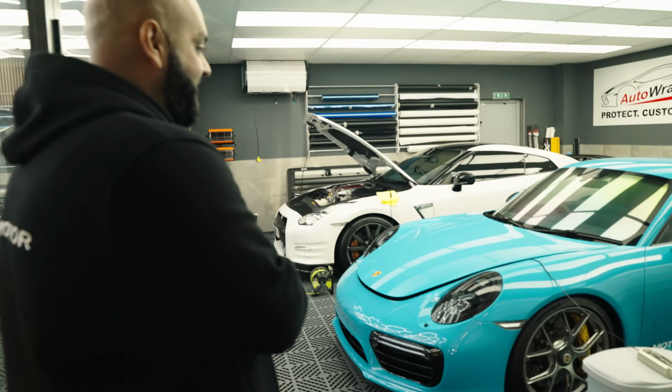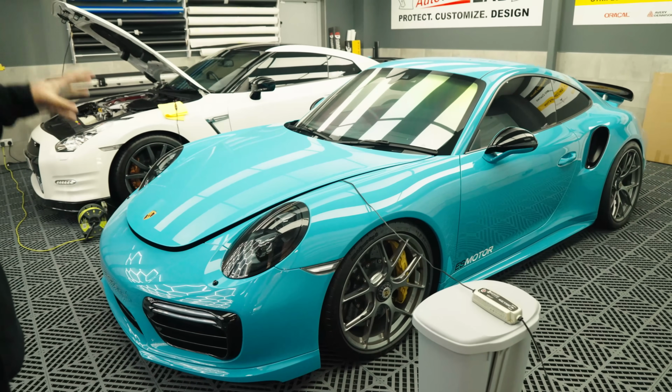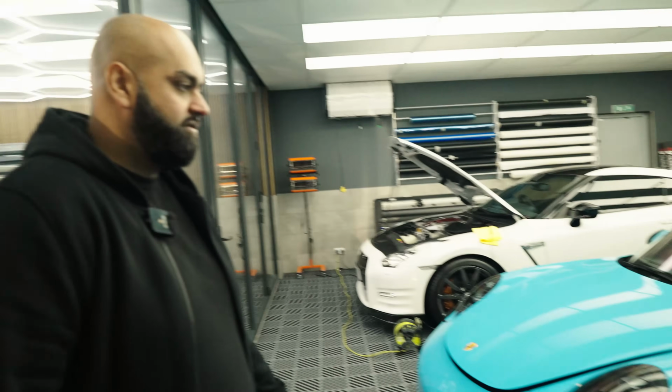So coming in here, we have one of, if not the cleanest 991.2s around. This has only got, I think, about 3,000 miles from new.